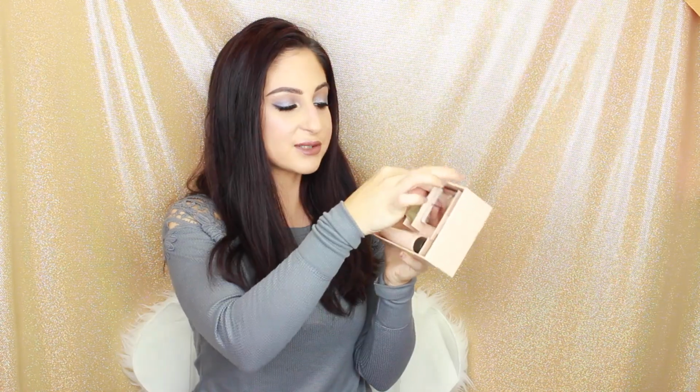And then this one is the Benefit What's Up. I absolutely love this. I have a couple of these, so I might add this into a giveaway coming up. And then this one I also have. This one is the Cover FX Radiant Oil. I have this in the big size. I like these, and I like to mix them with foundations or just use them by itself. So I'll probably add this again in another giveaway.